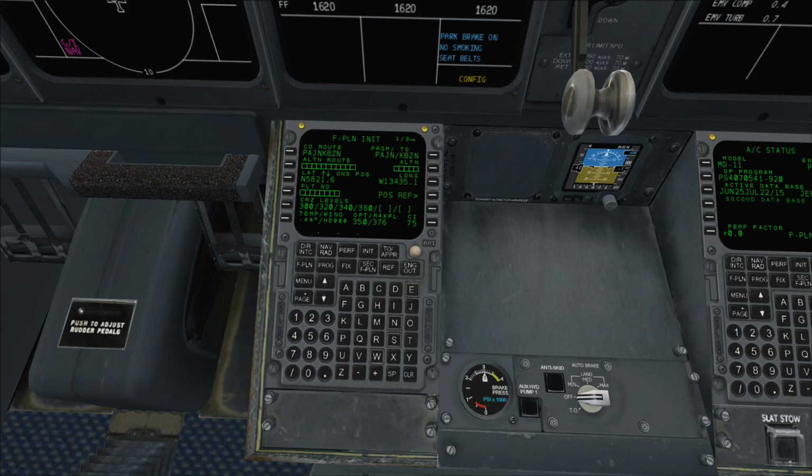All right, so we've got our cost index. Need to page over to get our fuel and everything. Useful fuel R1. I'm not sure why it says click R1. I don't care about that. We need to go over to the load manager real quick and put in our fuel and everything. So let's go ahead and move over there real quick.